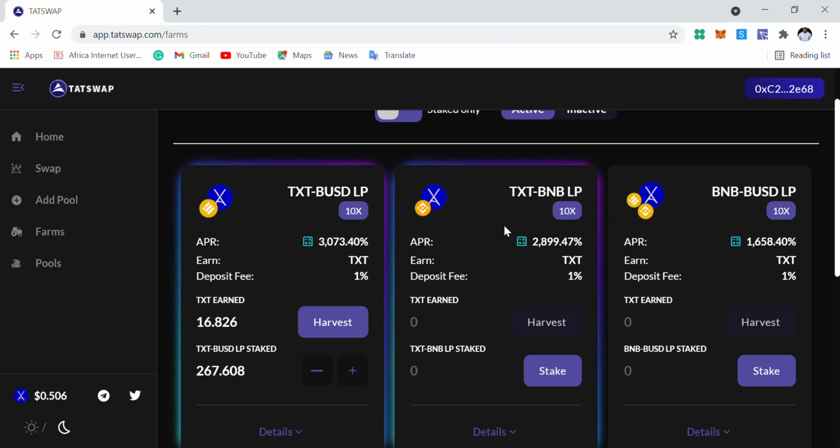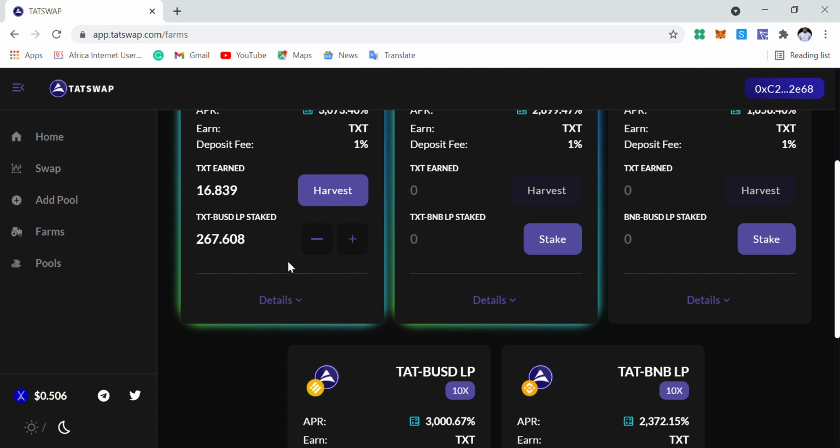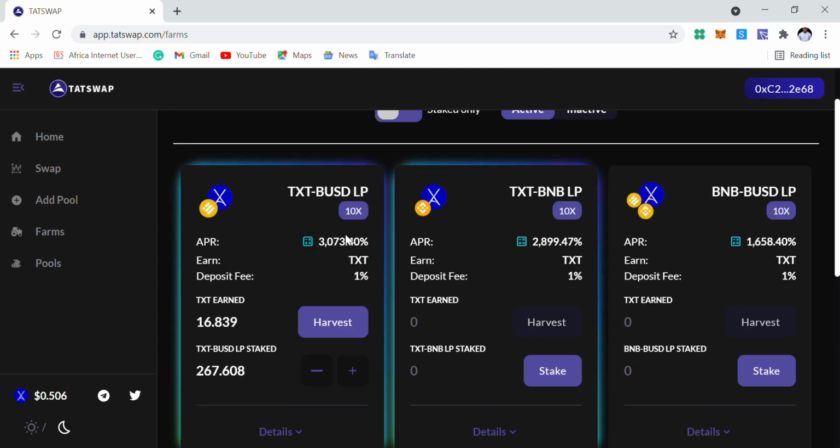So you can use the TXT to BNB, which is 2,899%. You have the BNB to BUSD, which is 1,658%. There's the new one, which is TAT to BUSD, which is 3,000%. TAT to BNB, this is 2,000%. So you basically need to choose which you want to do, right? Currently I am using this, so you can see that I am using TXT to BUSD.